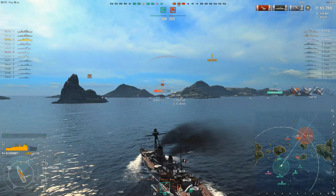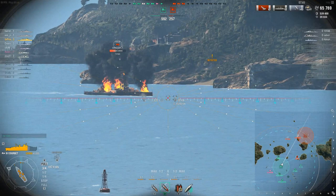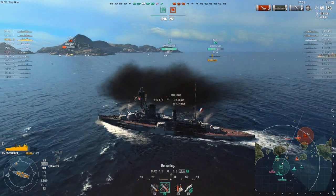This Orion is shooting AP, which makes it significantly easier for you to angle between his shots. But, like I said, the downside to this ship with its shell velocities and the way its guns are angled, you really have to play the turning circle to really take advantage of this ship and all of its strength. So there we managed to get a... Ooh, yes! That was a pretty solid salvo there.